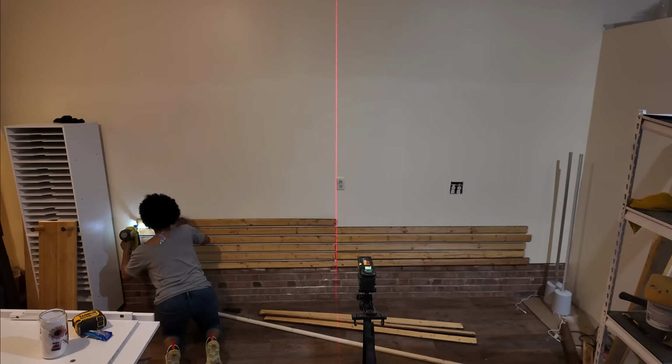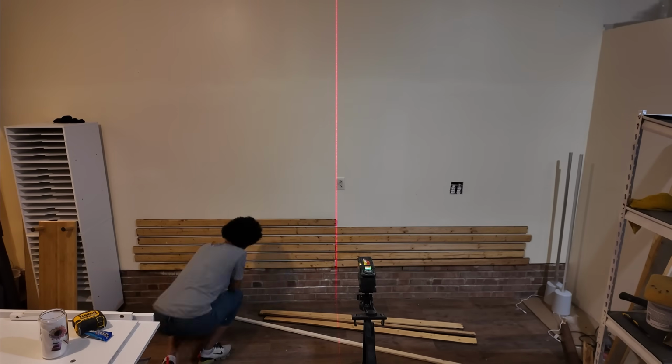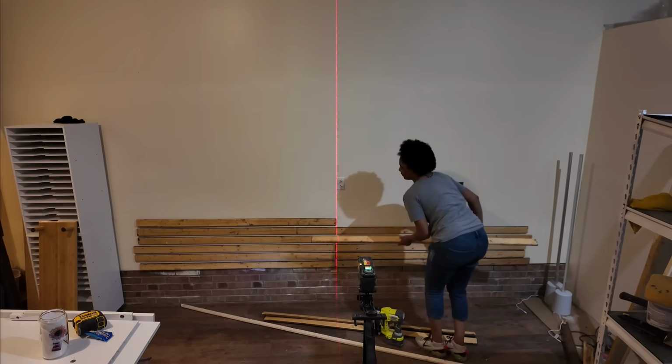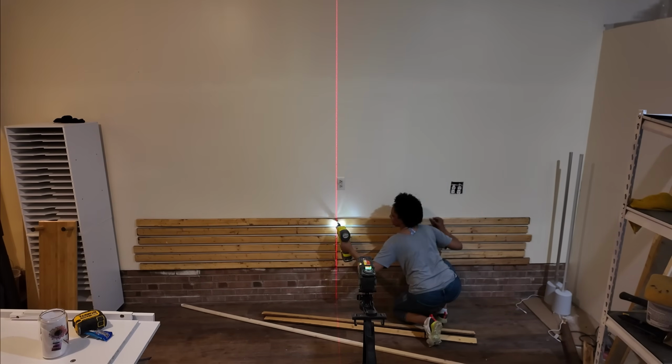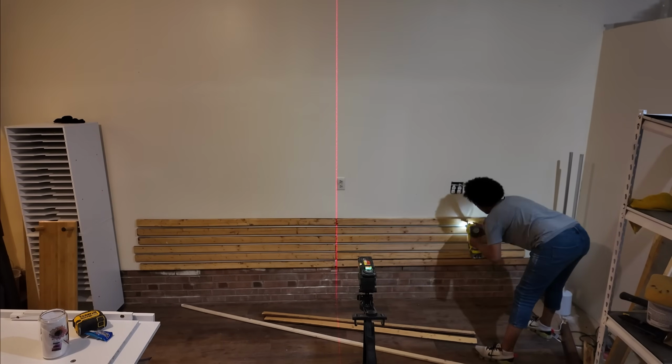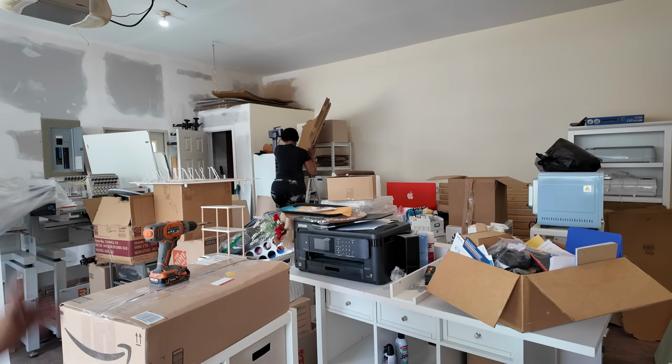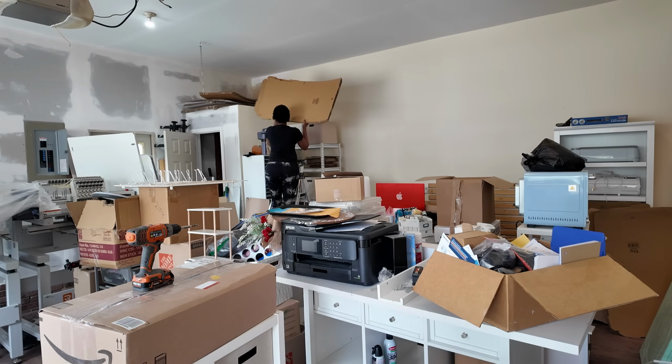So again, I am only just repurposing these boards, and I'm just making use of the space that's going to be right in front of the desk. So when you see this, this is going to be my accent wall that is directly behind me when I record. I didn't finish it in this video, but just showing you how I do it. She's putting all the boxes up there at the top.